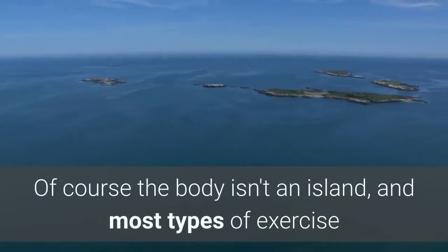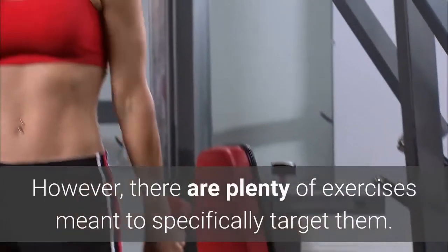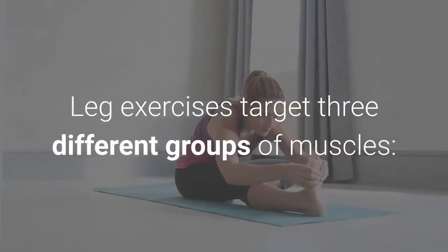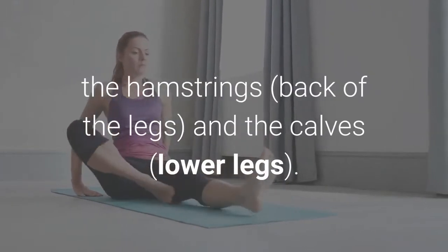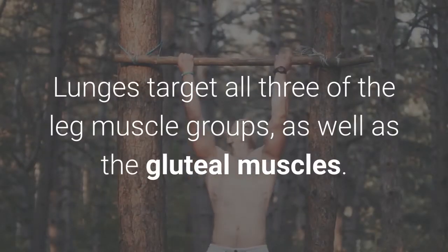Of course, the body isn't an island, and most types of exercise that you do will also benefit your legs. However, there are plenty of exercises meant to specifically target them. Leg exercises target 3 different groups of muscles: the quadriceps, front of the legs, the hamstrings, back of the legs, and the calves, lower legs.